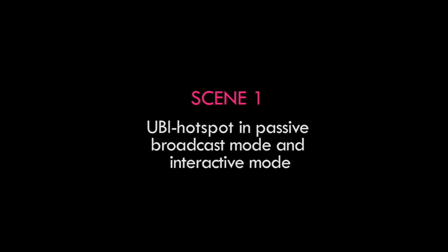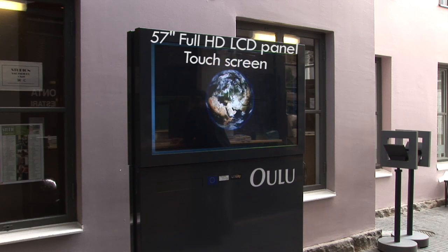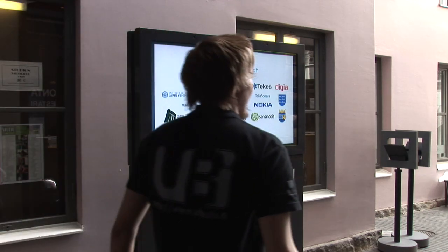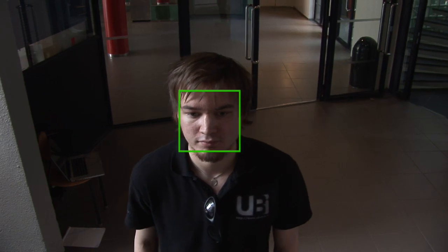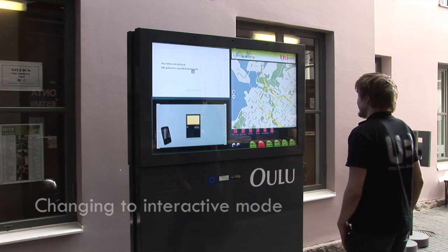The hotspot can act in two different modes, passive and interactive. In the passive mode, the hotspot acts as a one-way information broadcast channel utilizing the powerful visual capacity of a 57-inch high-definition screen. The transition from passive to interactive mode can happen either through face detection algorithm and built-in cameras, or by simply touching the display.